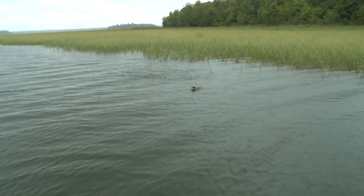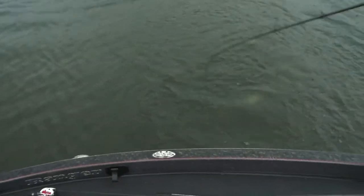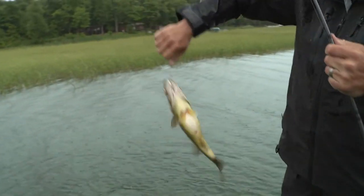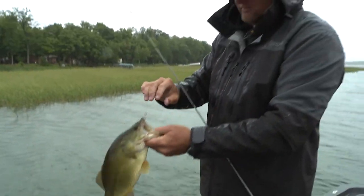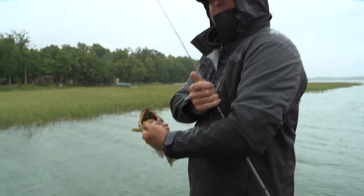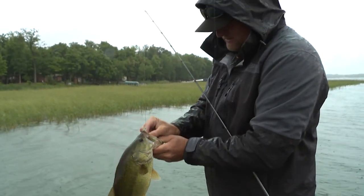Right there. Yep. Oh, it's terrible, isn't it? Yeah, it's awful. It's so bad. Just another 3-pounder probably, 2 3/4. But that's the way you want them to eat it. You do not lose that one when he eats it like that. When you get them double stuck, top of the mouth.